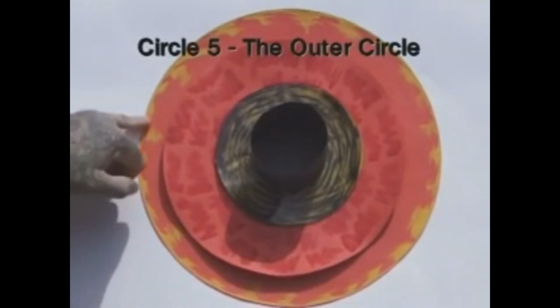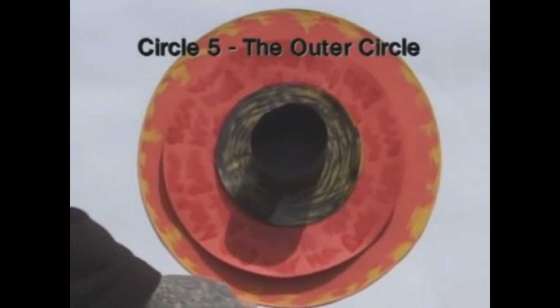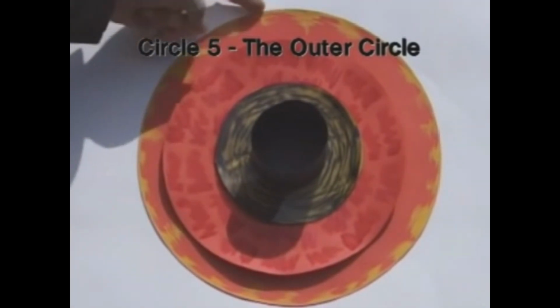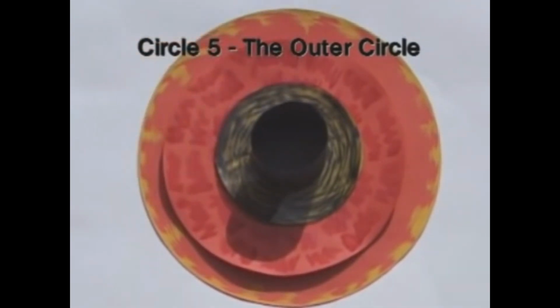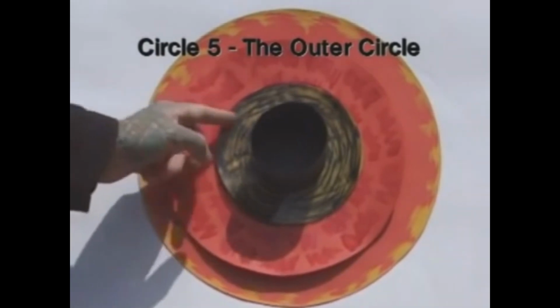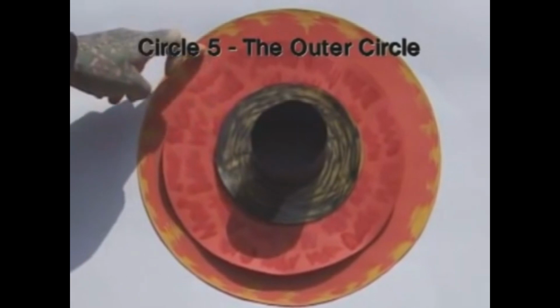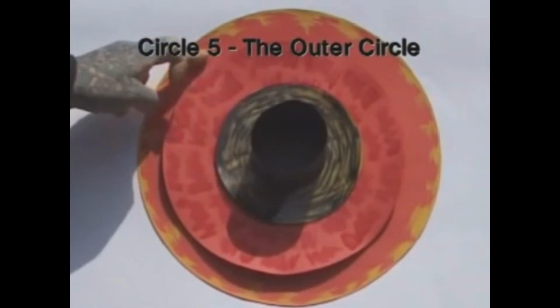Go one step further to the yellow tinge around the outside, the perimeter. This is what I call the outer circle. On a good pigeon, this must come in. On a very good pigeon, coming from circle two, it'll come right through the eye. Champion status.